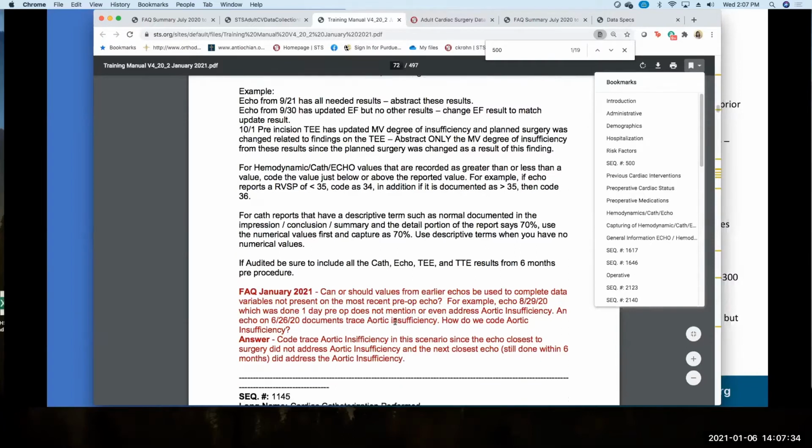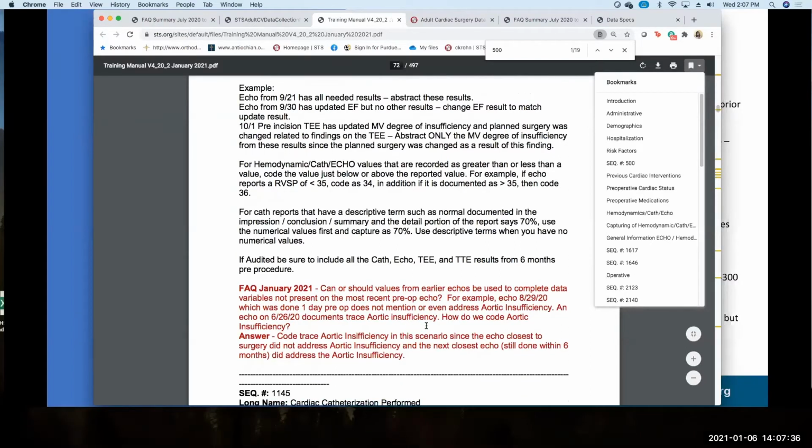Well, yeah, I think the important thing here is that if you're looking for something that's not on an echo, for example, this is a perfect example, aortic insufficiency, and the one closest to the OR doesn't have any mention of that at all. So you could say that maybe the valve wasn't visualized, or maybe it just wasn't addressed. Maybe they didn't look at it. For whatever reason, it's not there.